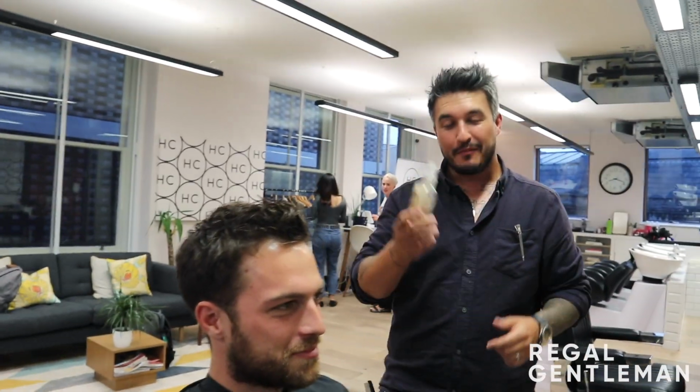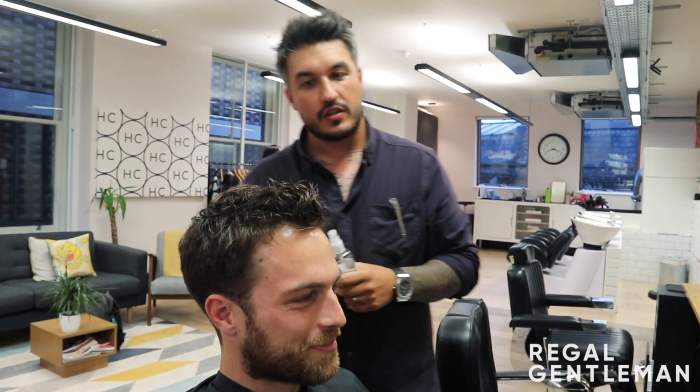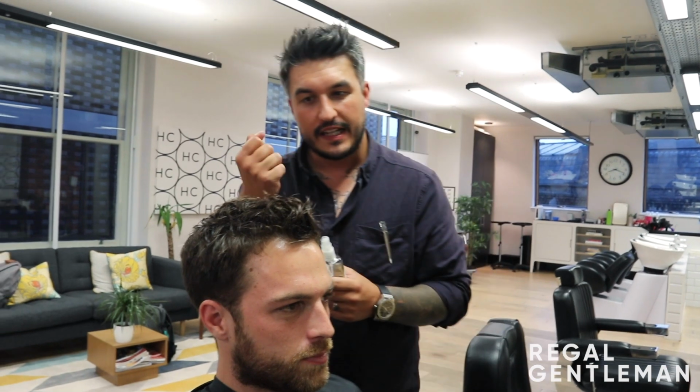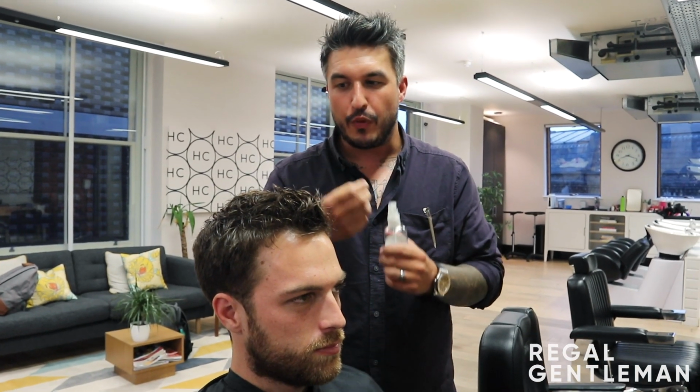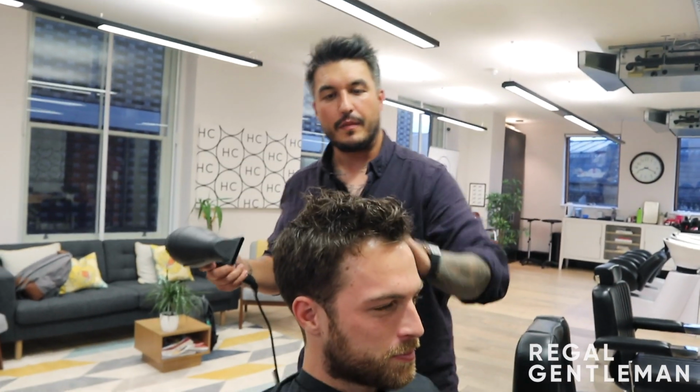I'm going to try a little bit of the Regal Gentleman Salt Spray through this. I think Mark's hair will really benefit from this because it'll give it a really thick, dry feel, like a second day feel. I always find my hair is styled so much better the next day, if I haven't washed it. This will give the same effect as that. So just spray a little bit of salt spray through there.